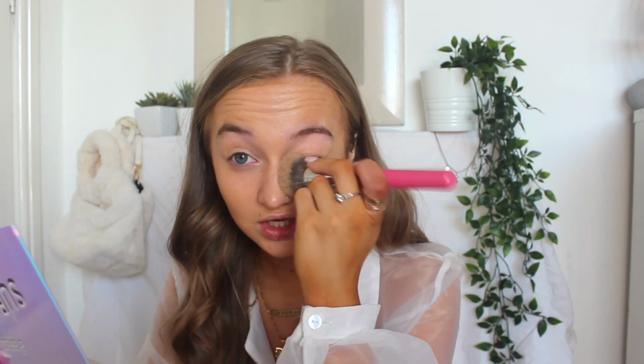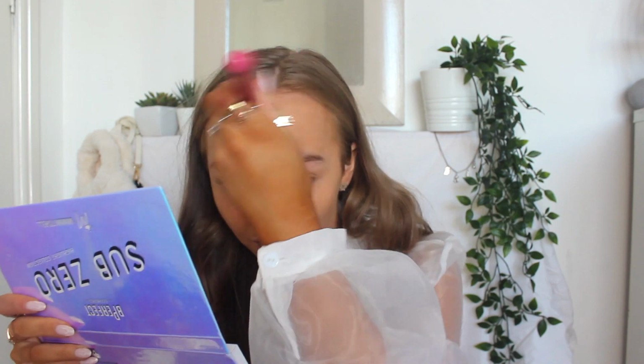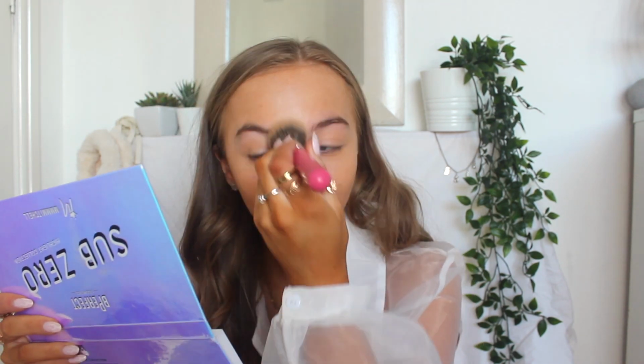I actually don't need powder with this, which is really interesting, because I used to use powder all the time and now I don't. Oh, I also meant to say I'm using the shade Warm Nude, 128 Warm Nude. I really love the colour of this foundation. I think it's a really nice match for my skin when I'm tanned. It blends quite nicely and it leaves quite a nice finish, which I like. And the fact you don't need powder as well is brilliant, because I can never be bothered using powder in the morning.